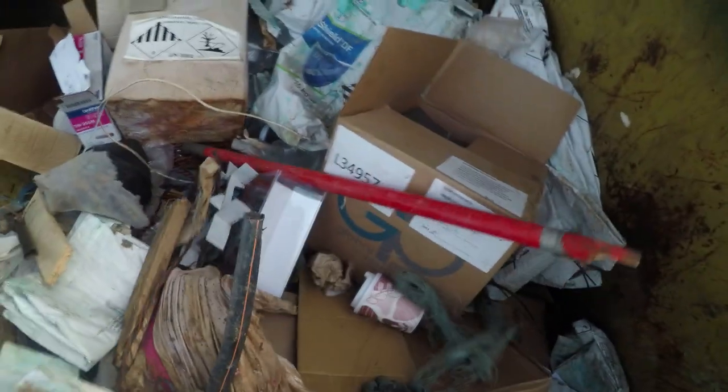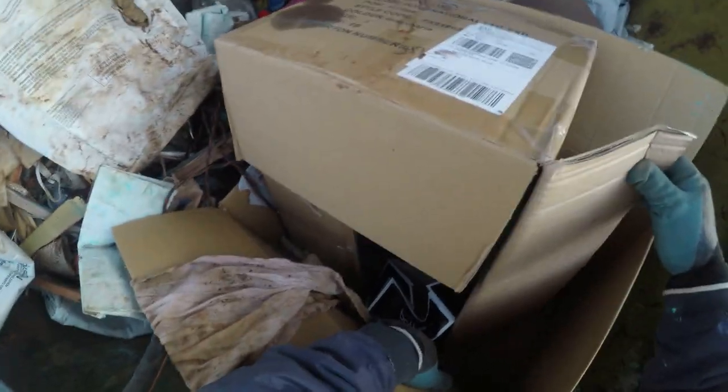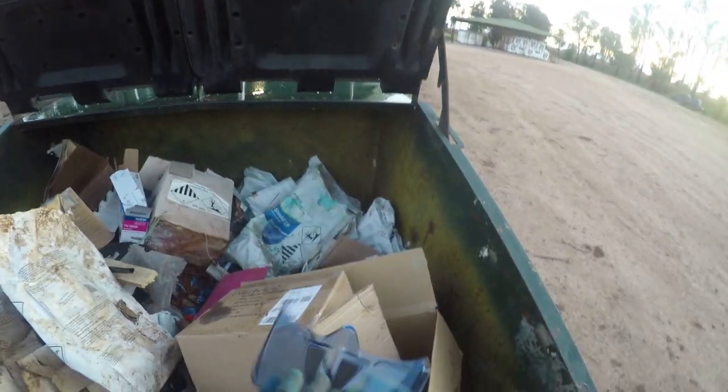Make a hole. Make a hole. And then we'll go through it. Don't know where I got up to from last week. Oh, we'll take that one there. Got a heap of stuff in here. Empty box. Some sort of visor? Darth Vader?